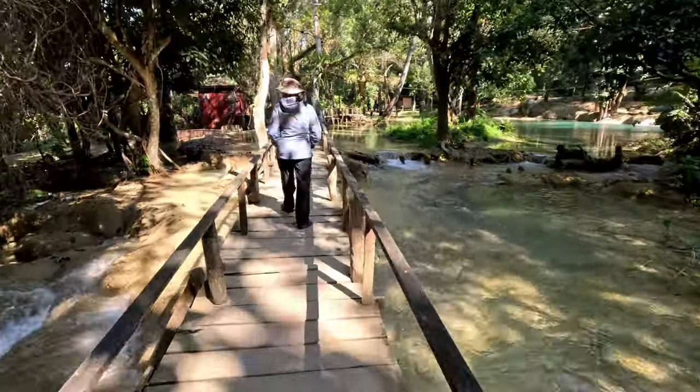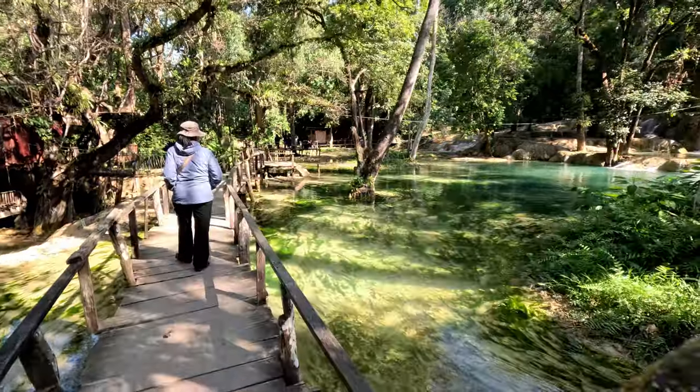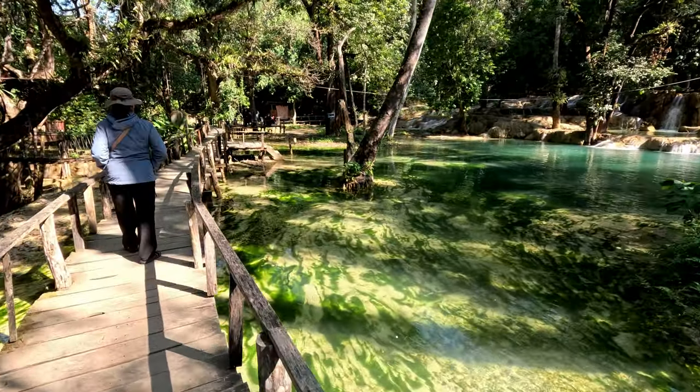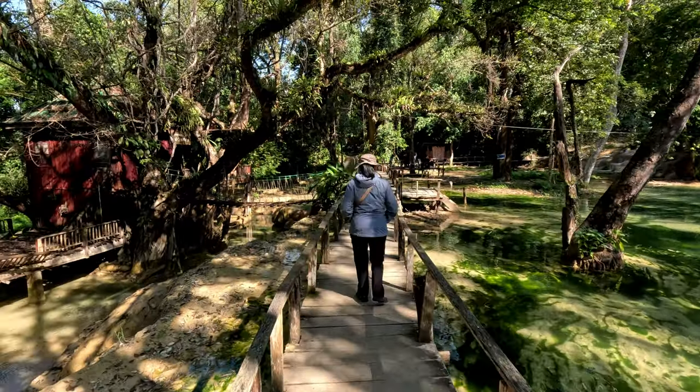The place was well adapted for visitors, with wooden bridges along the ponds beneath the waterfalls and a couple of restaurants at the lower part of the waterfall on the first level. There were waterfalls on four levels further up into the jungle.